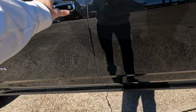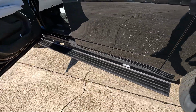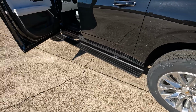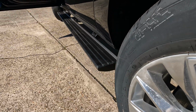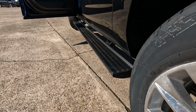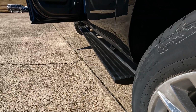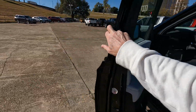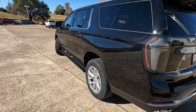Now here's something else that's nice here on this trim level, and that's going to be the power assist steps. And let me tell you a little something about those that is very helpful. You can leave those deployed if you want to, and the thing about doing that is that when you're parked somewhere, you can avoid potential door dings by leaving them deployed like this. I'll show you how to do that in the infotainment screen later in the video when we get to that part. But depending on the height of the vehicle next to you, you can take full advantage of those and keep people from hitting your Suburban with their doors.